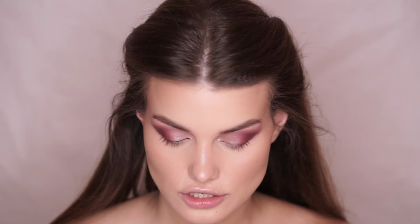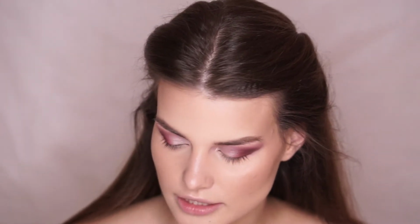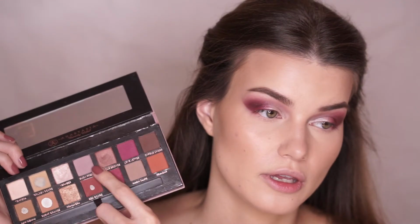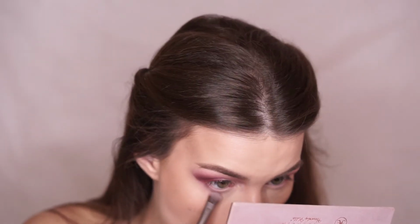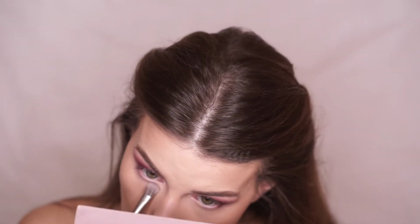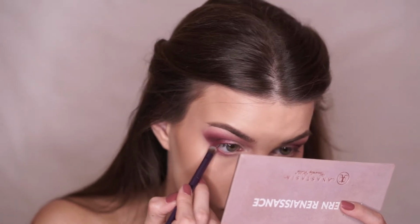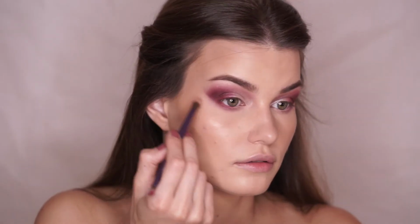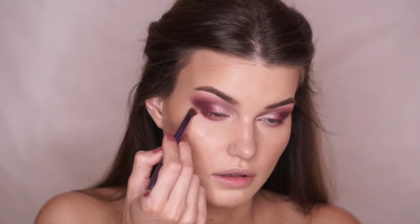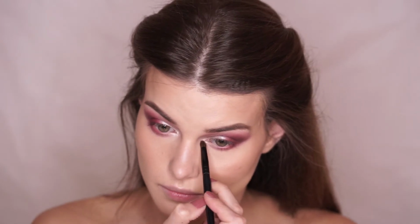Okay, now for the lower lash line, you guys know I like to keep it extra simple. So I'm first going to take the shade Bon Fresco, again, that we put in the crease as the first shade. And then I want to go in with the shade Venetian Red and put that on the lower lash line as well. So I'm just going to use those two colors and trace them both underneath my lower lashes. Now taking the shade Veneer, I'm going to put that all over my inner corner.